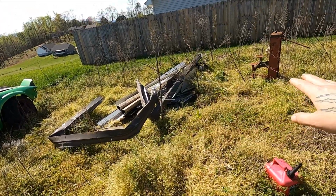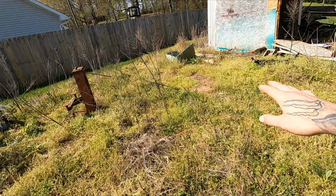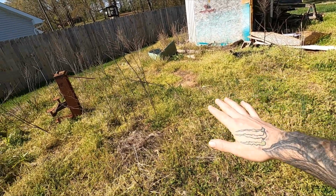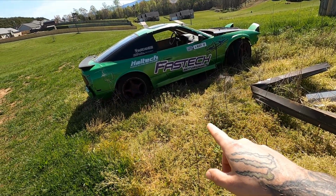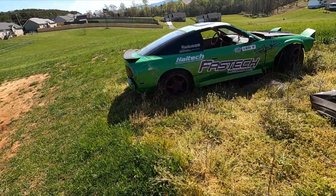But we got some other things that we're going to clean up and get moved here and get out of the scrap yard, and we're going to clean all this out over here. I got to move this, get this moved out of the way.